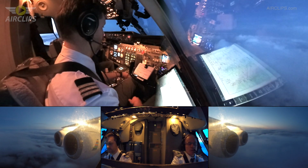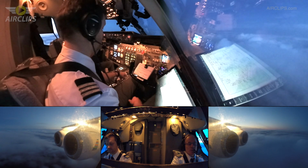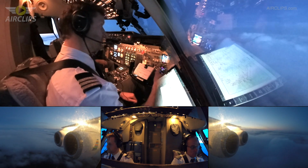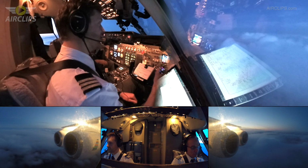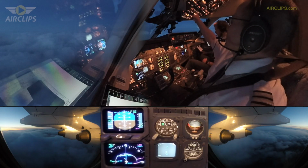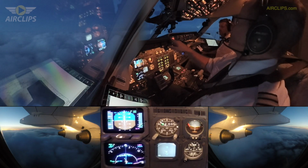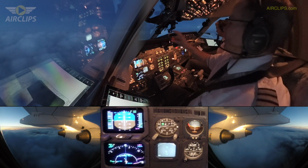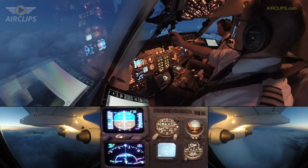And I put the final nav up, since we probably get vectors here. Is that okay with you? Perfect, thank you. Cabin clear, approach check is complete. Approaching the clouds, I put some engine anti-ice on and warm the wings up. Checked. Yes. To keep it clean for the next guys on the short turnaround.